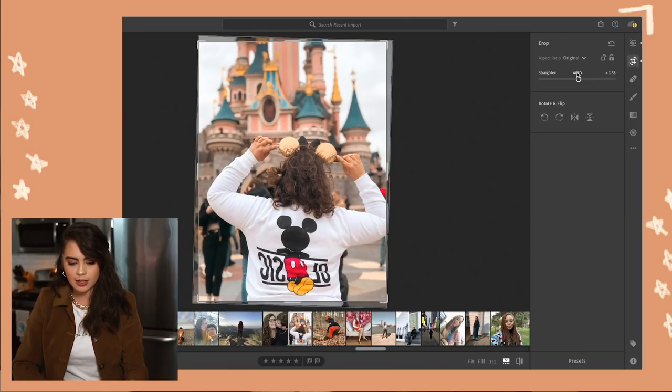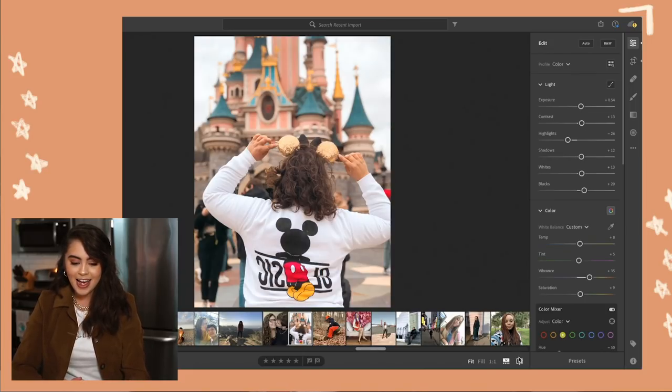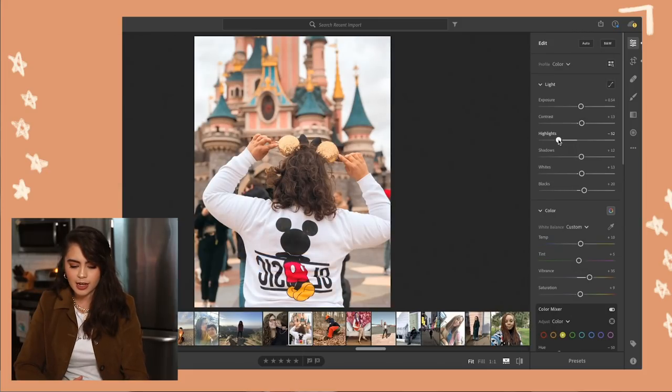Let's straighten it, see how the photo's going. Marina, this is such a cute photo. Oh my goodness, okay. Before, after, oh my gosh, I love it. Final thing is let's bring the highlights down a little bit more and the whites up. I think that's our photo.